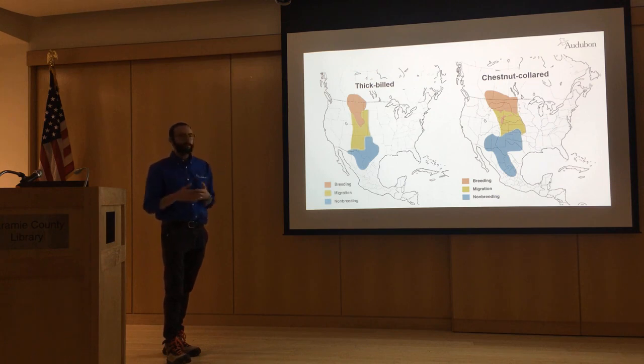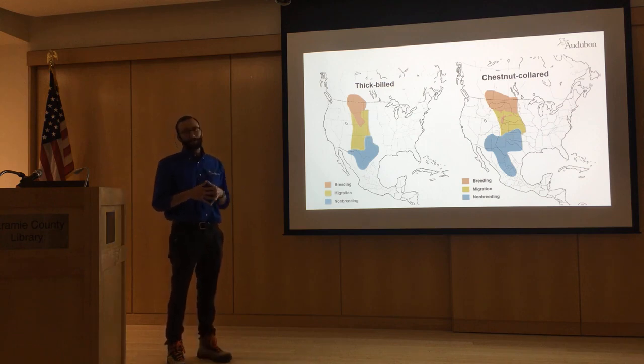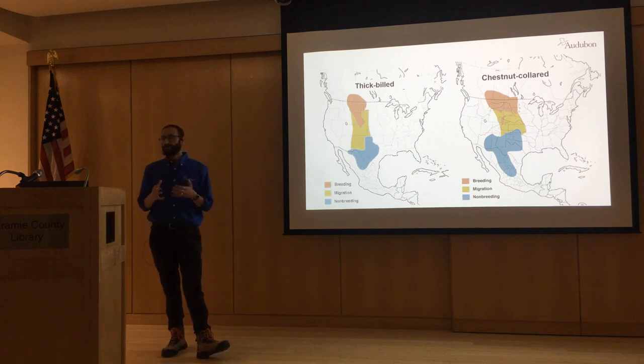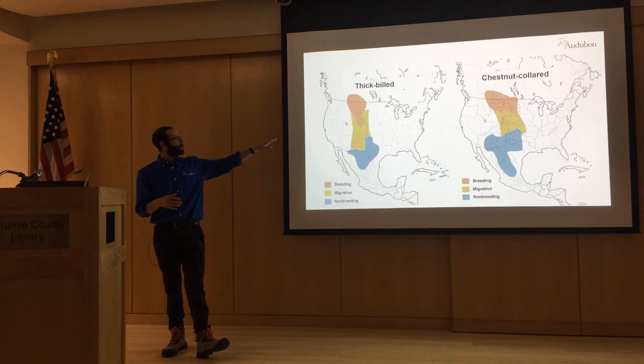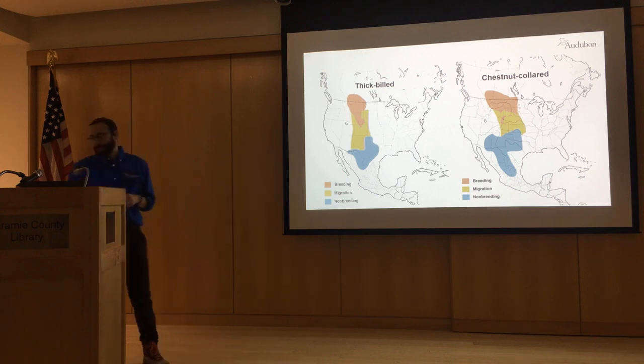as far as why this would be of interest in Nebraska, you can see by looking at the range maps, we represent that absolute range edge of their distribution. That pure southeast corner there for thick-billed, and really that very south as well for the chestnut-collared.